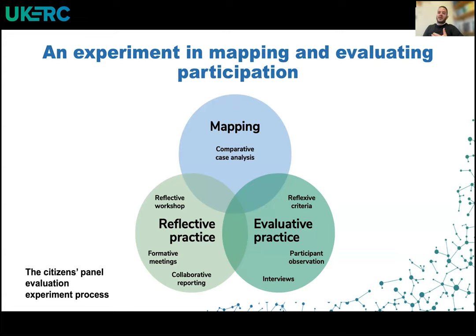We also applied the latest thinking and associated criteria on reflexive participation practice in a collaborative, reflexive process to prompt reflection, formally feedback on, and adjustments to the citizens' panel and the reporting on it on an ongoing basis and in real time.